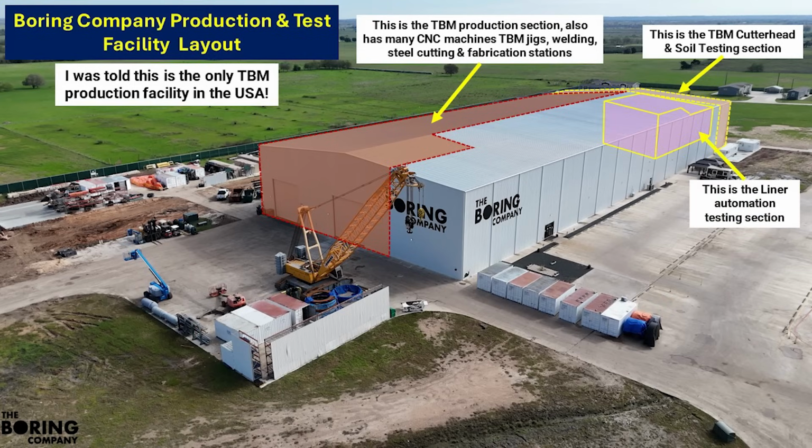The section that I have highlighted here is the liner automation testing section, and this is a critical part for the overall planning of the boring company and the design and development of the future proof rock tunnel boring machines, and that is the fully automated capability of having the liner trucks bring the liners in, have them picked up, positioned, and installed, and then eventually secured together all automatically without people. And this is the part of the production facility that is developing and testing all of those technologies.